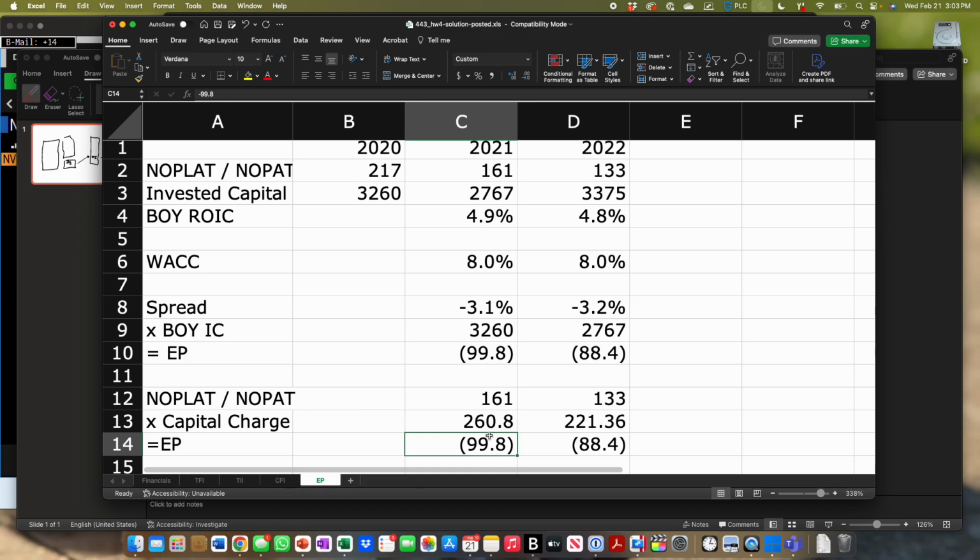Situation number 2, you have such a negative spread that you basically can't pay your bills. You have giant negative free cash flows, and nobody's going to keep lending you money, and you go out of business, okay? But then there's this middle ground, what I'll call the zone of pain, and it has to do with the WACC.